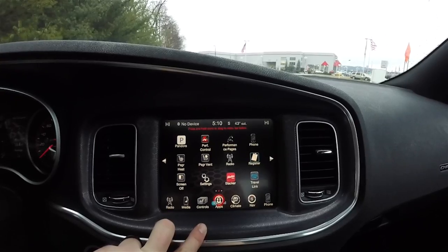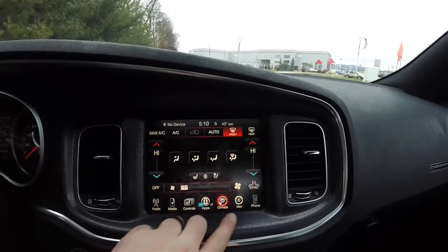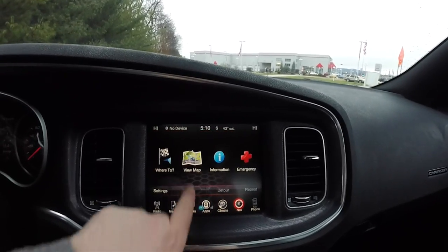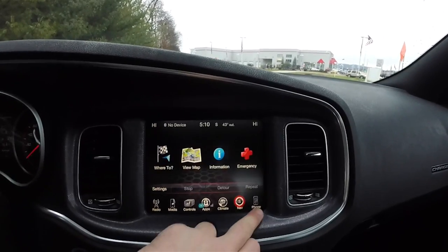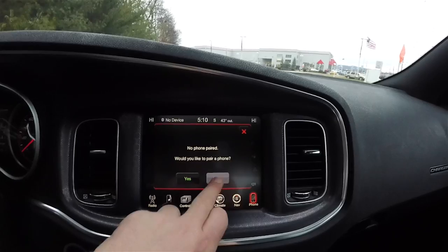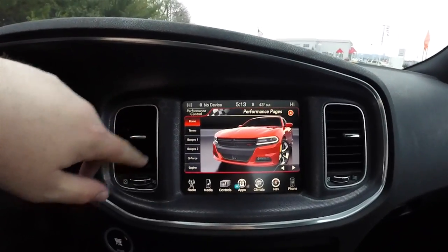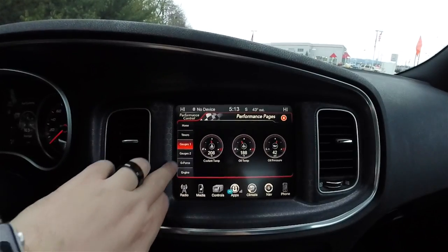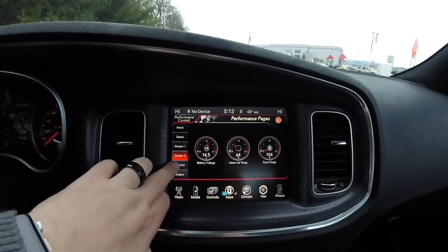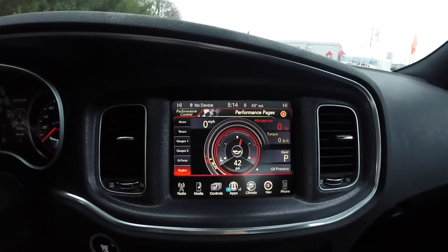You have your Uconnect apps, climate control, this is dual zone climate. Also have Garmin based navigation, and of course your phone control. And looking within performance pages, you have your home page. You've also got your various timers, auxiliary gauges, horizontal and lateral G-forces, and your engine output.